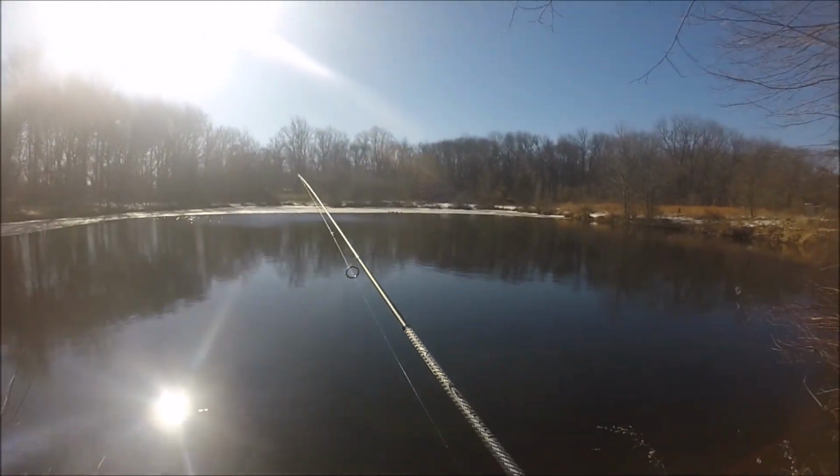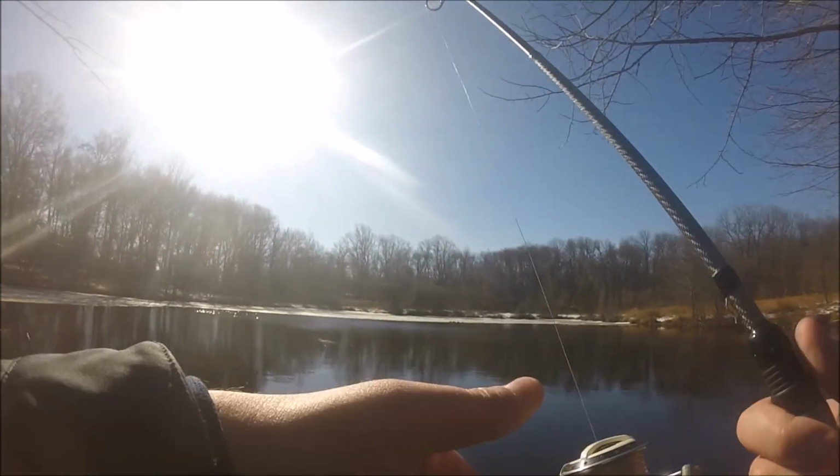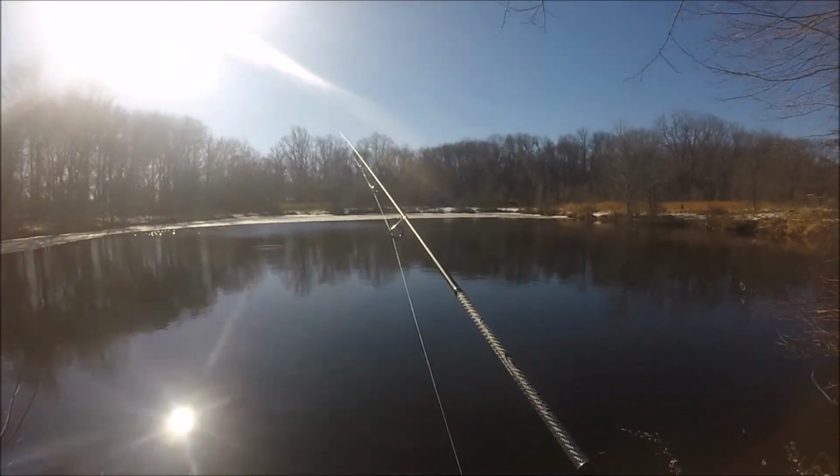But you know what though, I'm dying to get out. It's the only open water available, so right now it's the best pond I can fish. It's the only pond I can fish.